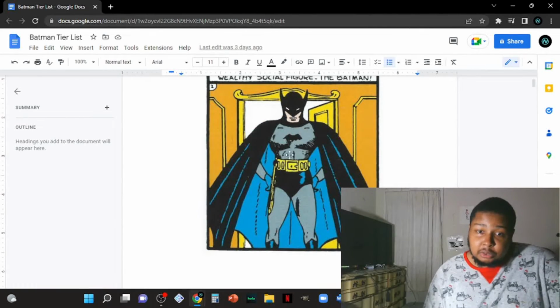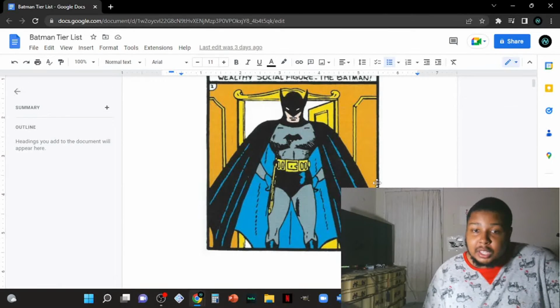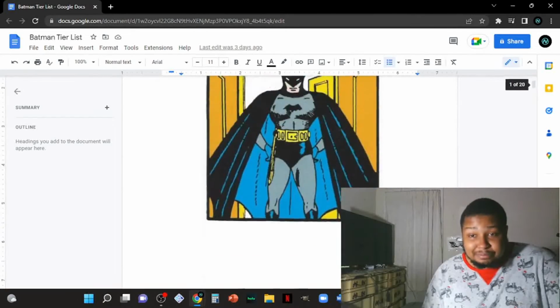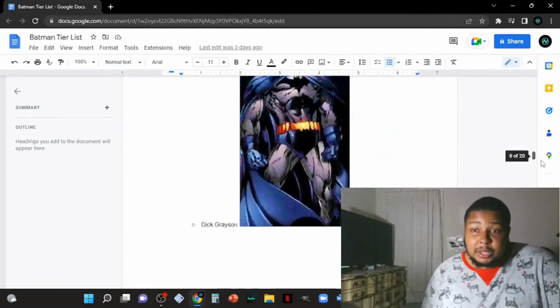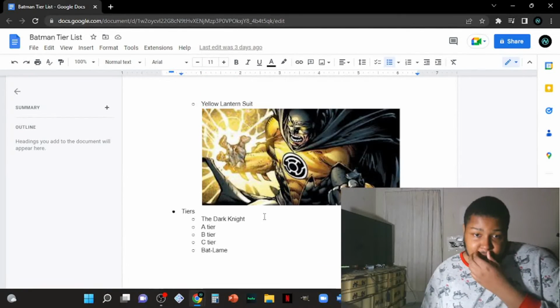The bat logo looks so small. The tights, which he's had for a while, are really high, with a ridiculously oversized belt. He's got the gloves, which would sometimes be purple, but they look kind of weird, and the cowl looks all skinny and everything. Man, he would come a long way. But I'm sorry, I gotta give the Detective Comics suit the C tier.